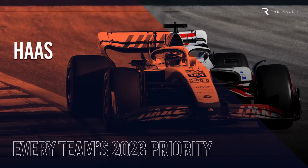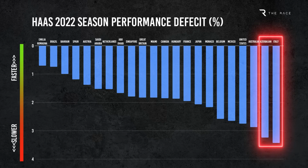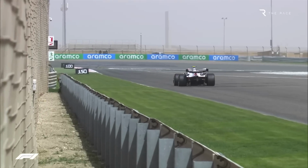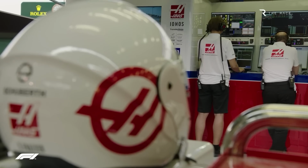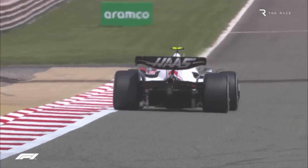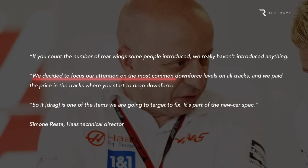The Haas VF22 had one very obvious weakness, one laid bare by the fact Baku and Monza were its two worst tracks. The car simply had too much drag, meaning it struggled at circuits with long straights. There were various reasons for this. Haas limited the number of upgrades it introduced, so didn't produce a big range of rear wing options, and, as technical director Simone Resta told The Race, it focused on a car that worked well at the majority of higher downforce tracks. He also said tackling its drag problem is a target for 2023.